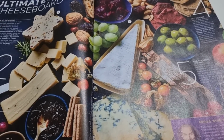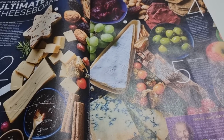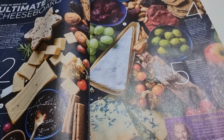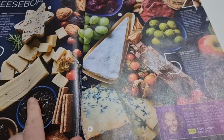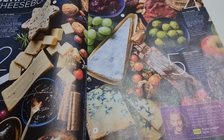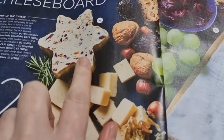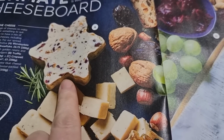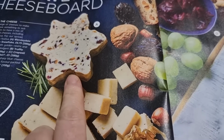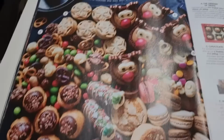I like my Wensleydale. I also like the pineapple cheese with the nuts on top, which I can't think what it's called currently. And my husband likes the blue Stilton. So we don't tend to get a cheese board because it doesn't tend to cover what we like. We tend to get individual cheeses. But this looks really good. The Wensleydale and Winter Fruits Snowflakes. So it's got raisins in and cranberries. Very interesting. I quite like the look of that. But like I say, I'm a traditionalist with my cheese.